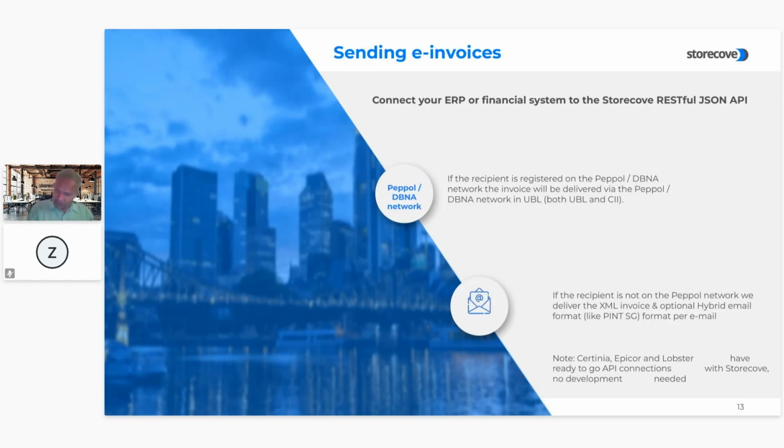For instance, we know in Singapore, we have the PINT SG, which is a Peppol PINT format. Now, in Malaysia, you have the LHDN UBL and also a Peppol Malaysia format. In Saudi Arabia, you have UBL 2.1. In India, you have JSON. So you've got a lot of formats to remember and take care of, right?